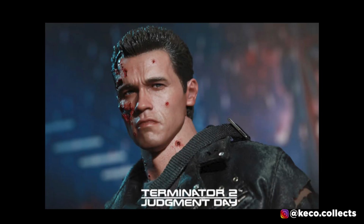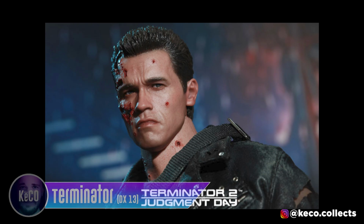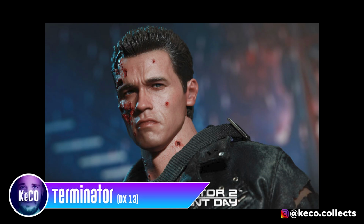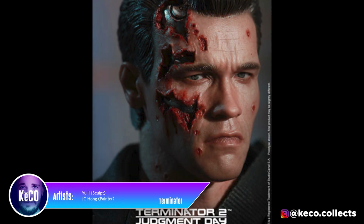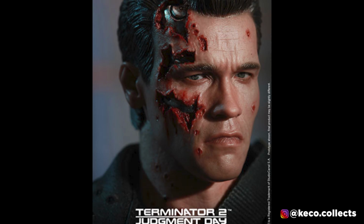First on my list is the Battle Damage T-800 from T2: Judgment Day. Released back in 2012 as part of the DX line, the DX13 specifically for this figure, you knew Hot Toys would be bringing the goods. With this, as you can see, two amazing Arnie head sculpts. The detail underneath the skin showing the endoskeleton is mind-blowing and a worthy addition to this top 10.